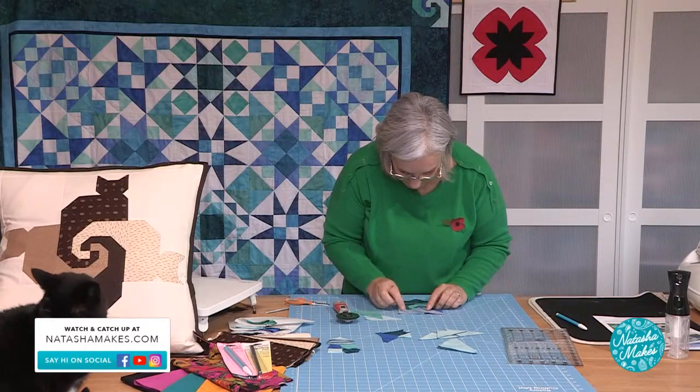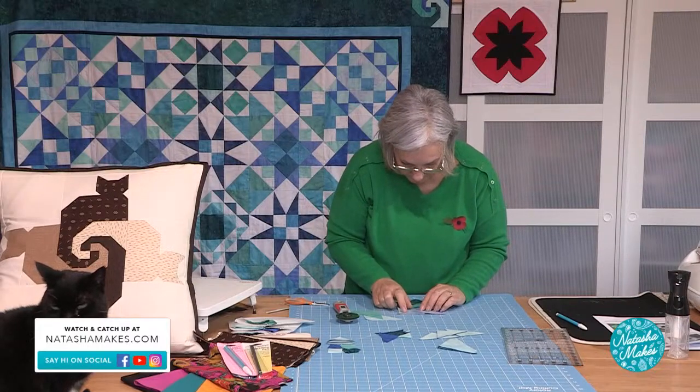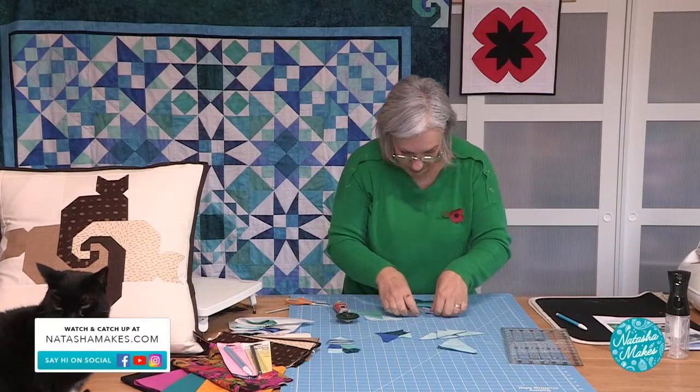And we're going opposite again, so we've got K on the left hand side, so we're putting K triangle opposite to B.